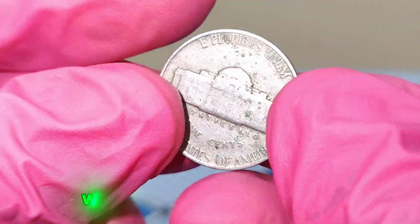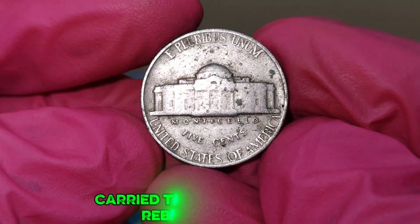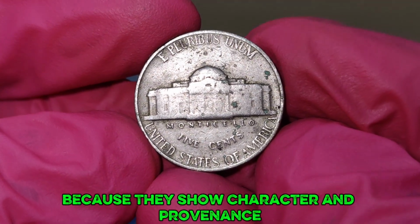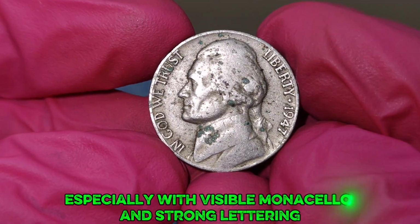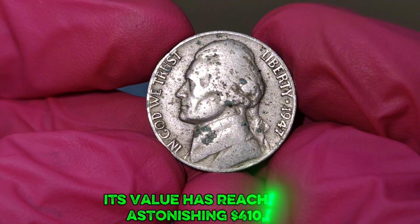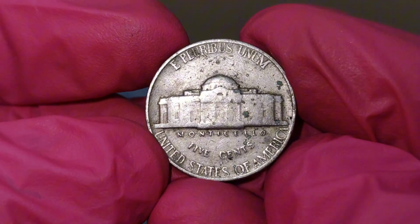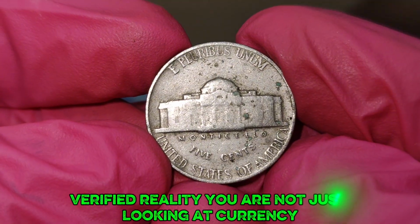It comes from an era where America was finding its footing after a global war, and every coin minted carried the weight of that rebuilding spirit. Collectors adore these naturally toned green spot coins because they show character and provenance. A fine condition coin like this, especially with visible Monticello and strong lettering, is a showpiece, and in the auction scene today, its value has reached an astonishing $410,000. Yes, that is correct. Over $9,000 for this very kind of coin. It is not a dream, it is a documented, verified reality. You are not just looking at currency.